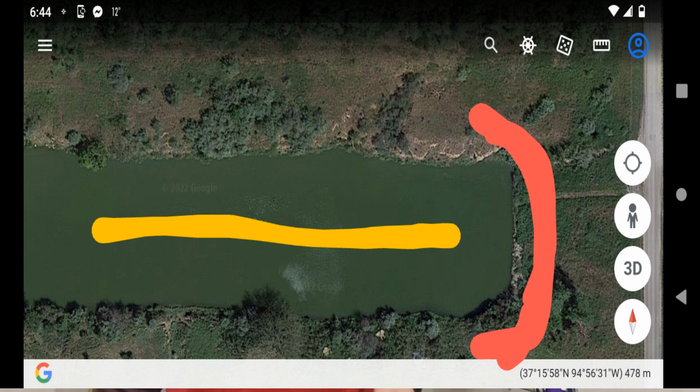It's really good if the wind's blowing on it. It's good all seasons, winter, spring, summer, or fall. Yellow, once again, that yellow line right there, this is one of the better areas to do that in. For pretty much from those two points on, out in the middle, you just got to get out in the middle and throw it away.